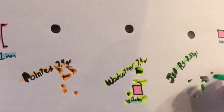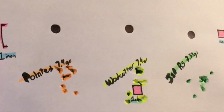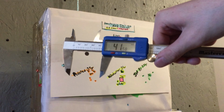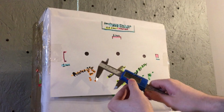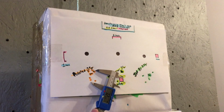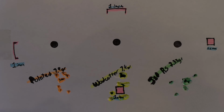Looks like the JSBs 7.33 grains wanted to end on a bad note. That's still not too bad, 3 flyers. That's kind of better than the other groups, even though it measured 41 millimeters, same-ish as the wad cutters. But the pointed had a smaller group, even though they grouped a lot worse. I don't know if we can say a lot and worse in the same sentence, but I don't care, it's 1.2 inches. That's about what I can do with those pellets for now with this pistol.